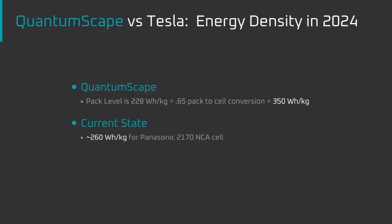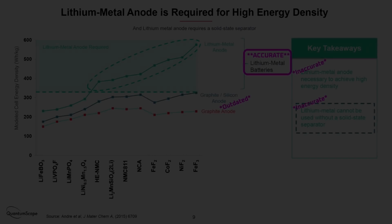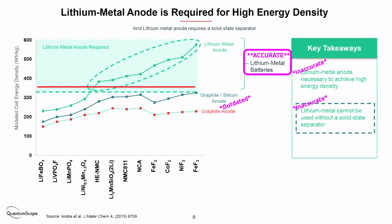This is excellent compared to today's liquid electrolyte battery cells, which are around 260 to 300 watt-hours per kilogram. 353 watt-hours per kilogram is similar to what I expect Tesla to be producing in 2024. And I expect Tesla to be leading the market. It's worth noting that at 350 watt-hours per kilogram, QuantumScape will be just beginning to mine the energy density potential of their battery cells, and over time their battery cells should far exceed 400 watt-hours per kilogram.